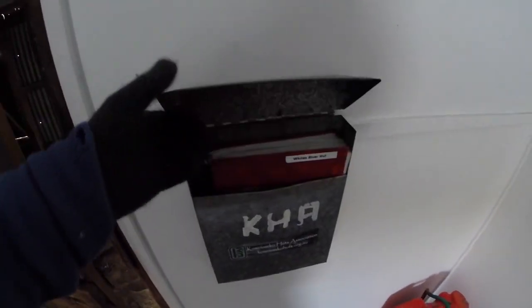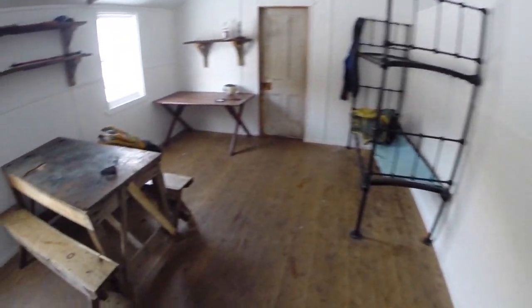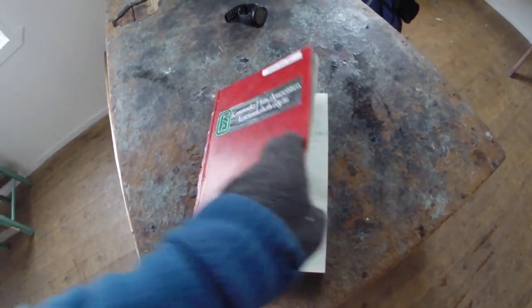Another look around at the hut. And here we have something they have in cabins all over the world. I know in a lot of other countries at least. New Zealand in particular has a lot of these huts. This is the hut logbook.